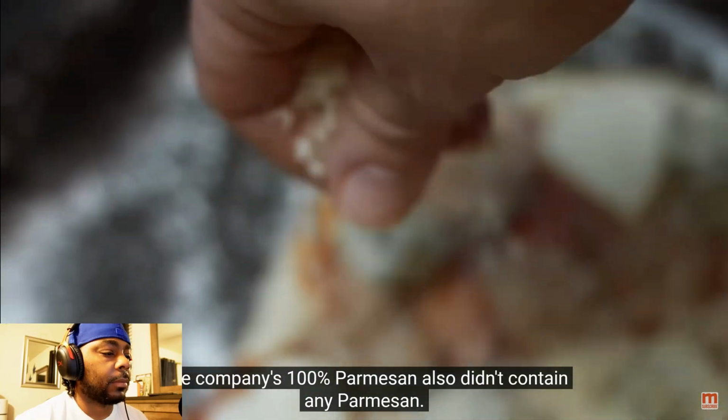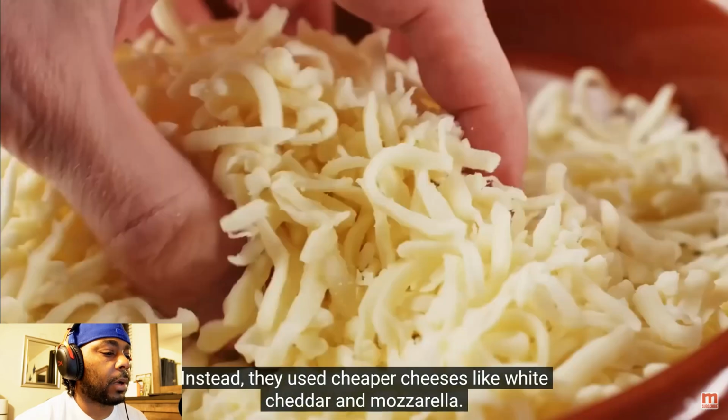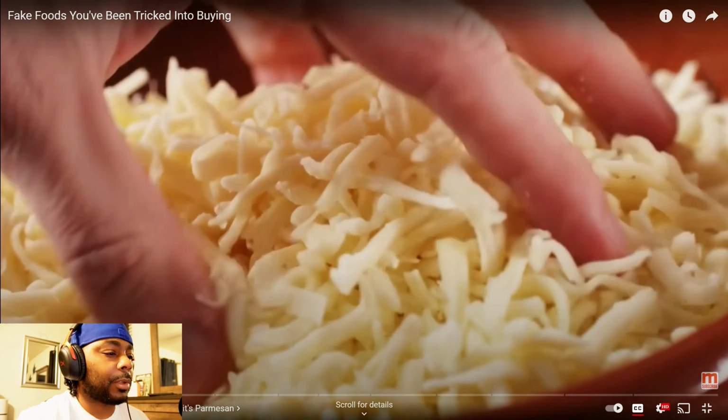The company's 100% Parmesan also didn't contain any Parmesan. Instead, they used cheaper cheeses like white cheddar and mozzarella. Yeah, they call that substituting, when they swap one thing for another one. But that's false advertising. If you're saying it's Parmesan, it should be Parmesan.